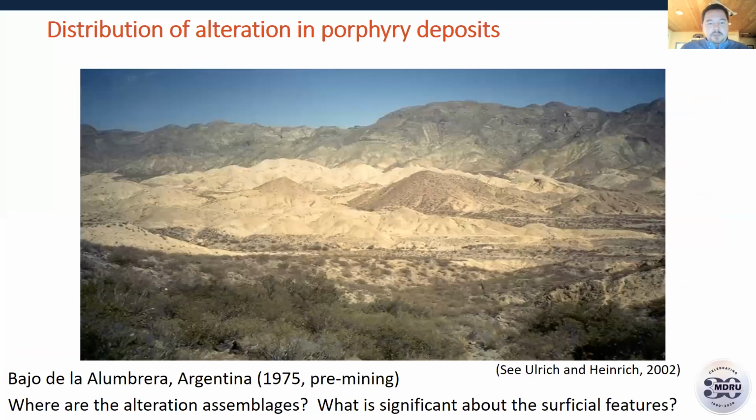So this is a diagram that we like to use quite a bit from the pre-mining of Bajo de la Umbrera, where you can see this volcanic carapace in the distance. You get this lighter colored zone down towards the valley, and then a little knob there in the center. And so, what kind of zoning are you seeing in this pre-mining?